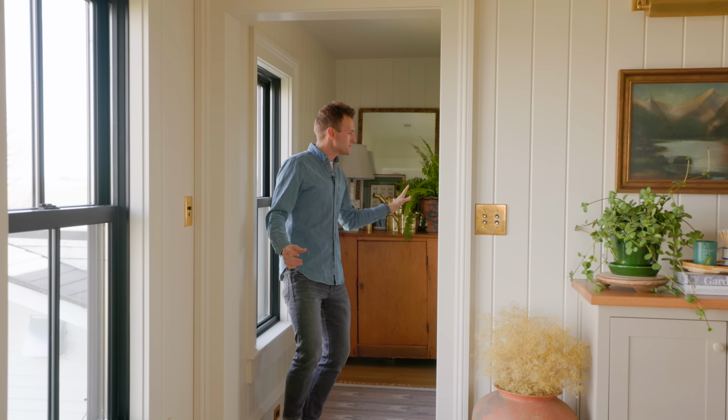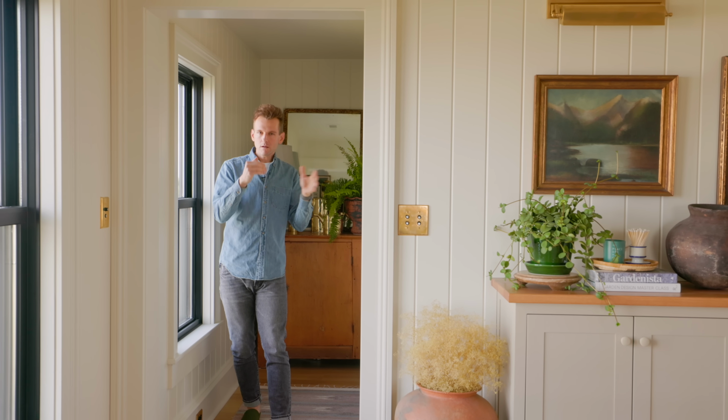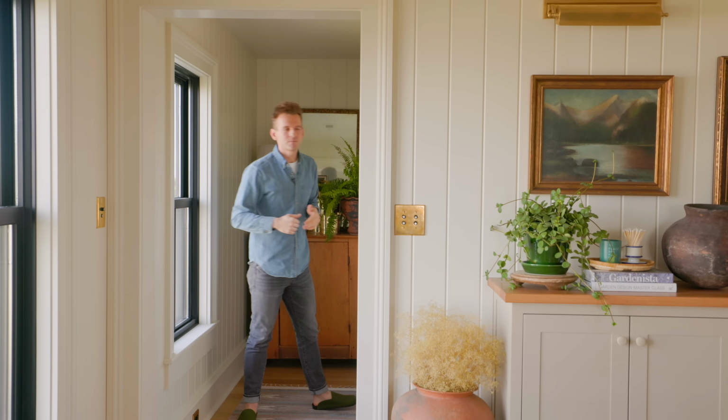But it goes right on into the bathroom with a pocket door. Now it's kind of tight, but we'll try to do a little bit of me in there and showing, but then also just some good footage of it.